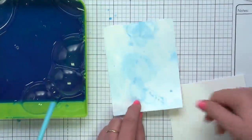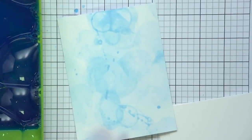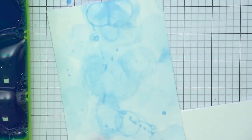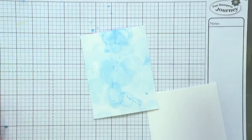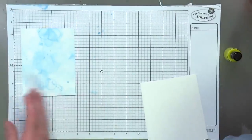So this technique with the tray, I think that's the difference between what we're going to see Robin do in just a minute. It gets bigger bubbles, so it gives you this really soft, dreamy look, which, of course, I absolutely love. But let's check out what Robin's going to do. I'm going to move my tray over just a wee bit. And, of course, I'll show you some projects we did with this darling background in a minute.